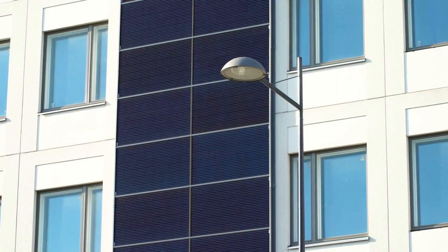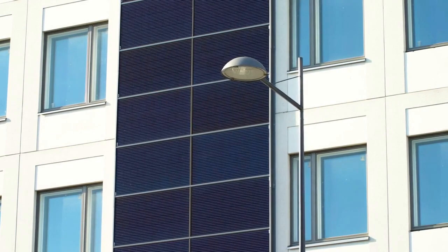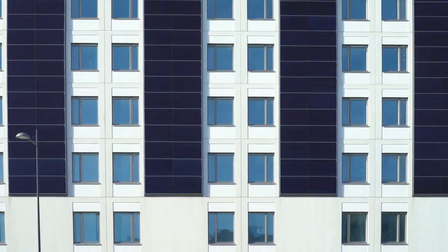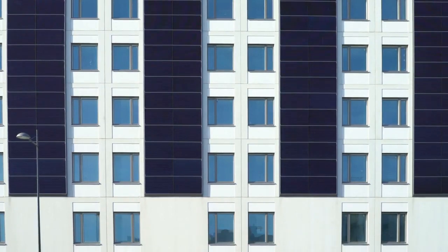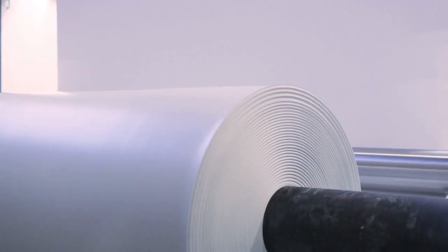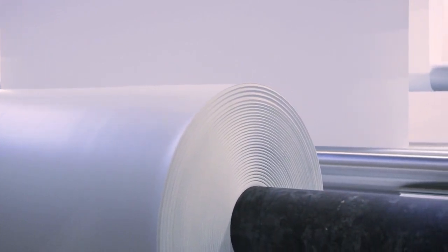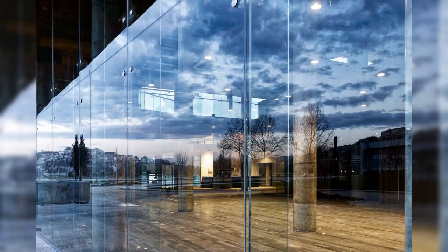Smart modules. Integrated microelectronics enable optimization through module-level monitoring and power management. SunSpark offers smart module technology in its solar panels. Flexible modules based on thin-film solar cells. These lightweight and flexible modules enable new applications where rigid glass panels are unsuitable. Building integrated PV (BIPV), custom solar modules designed for aesthetics, structural integration and specific building requirements. Many U.S. manufacturers offer BIPV module solutions.